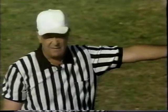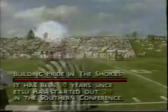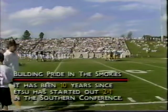An offensive team, 10 yards, spot of the foul, repeat the down. So they'll repeat that first down play. And after Johnson had run it out on a fine pitch and run, they have to move it back.